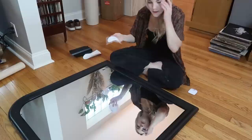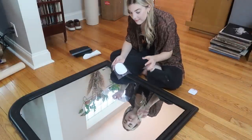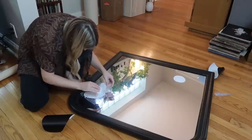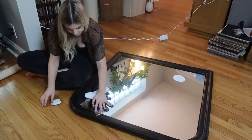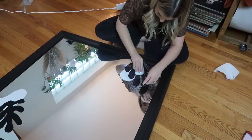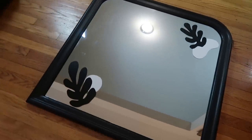So I think what I'm going to do is place the smaller circle here with the leaf and then the bigger sort of blob there with my smaller leaf. So again, I'll use the scraper tool to apply all the decals to the mirror for a smooth application. And then I'm going to layer my black leaves over the white blobs. Here is the mirror with the shapes all layered up. I love how it turned out, the colors, the shapes, the layering.